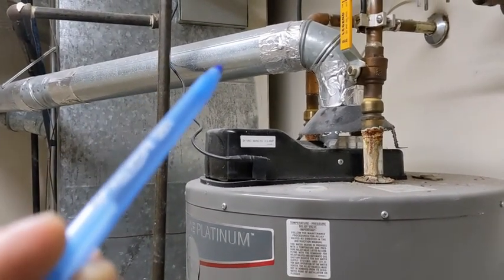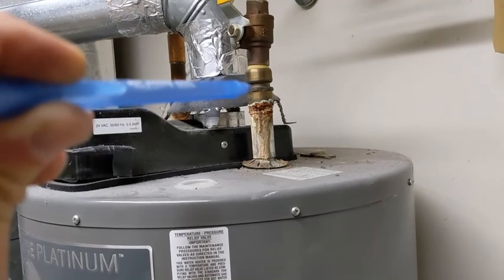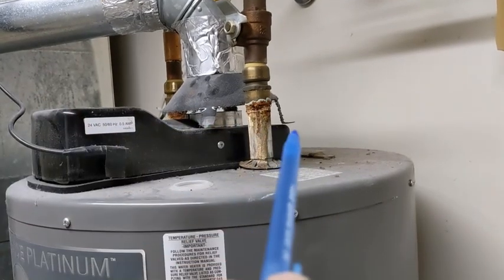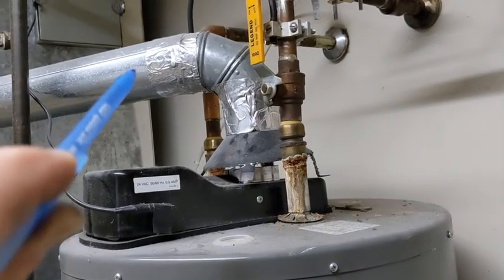We can see down here that this smoke pipe doesn't fit on top of this water heater flange well. We can see that it's not properly secure. So we know that this is the smoke pipe from an old water heater that was retrofit to this newer water heater.